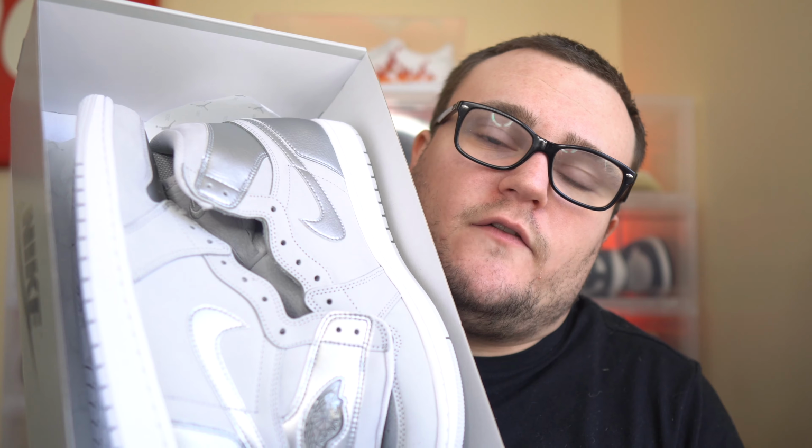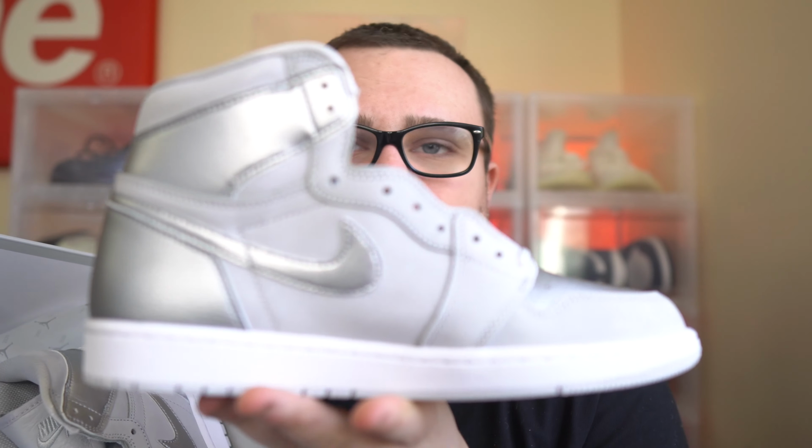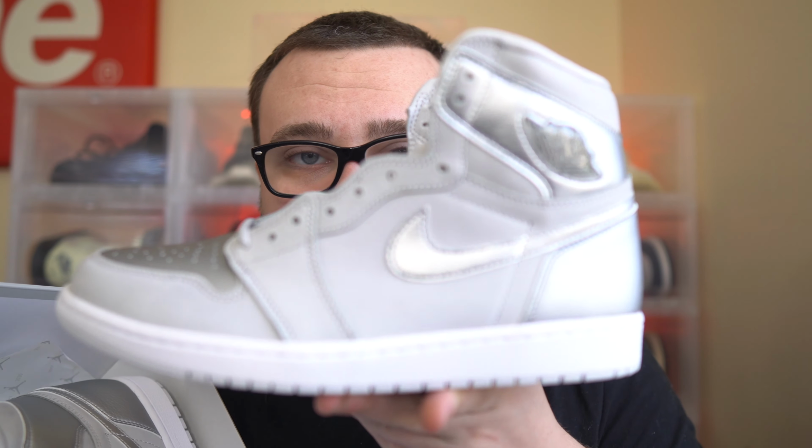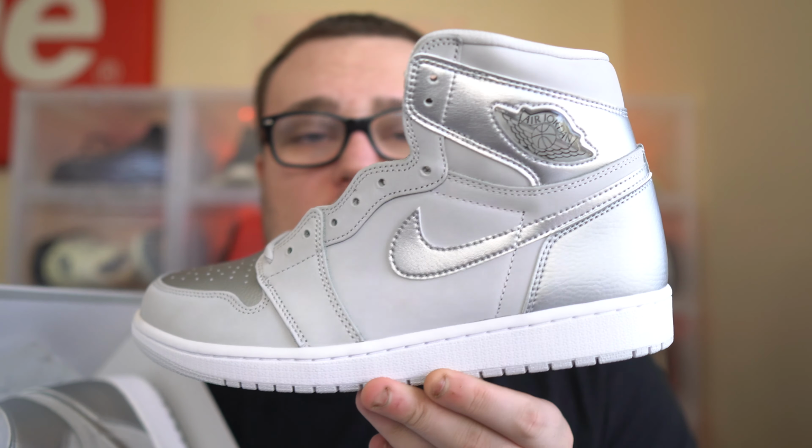This is not your typical Jordan 1 box, right? This is your typical Jordan 1 box, the black and red. This is the silver Jordan 1 box, because we do have the Air Jordan 1 silver, Japan, Tokyo, whatever you guys want to call them. This Jordan 1 is so underrated. Guys, they're going to go up. They can only go up.